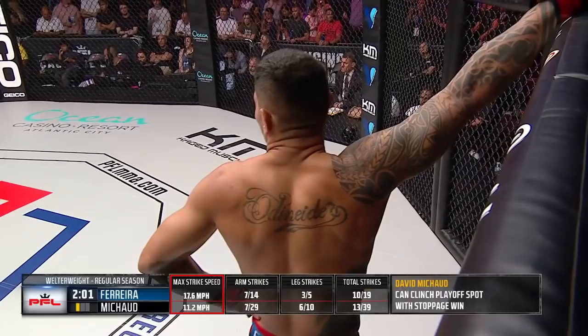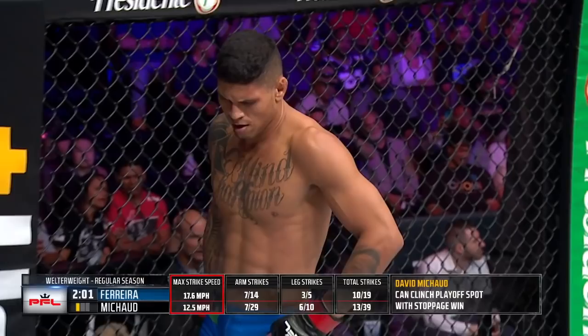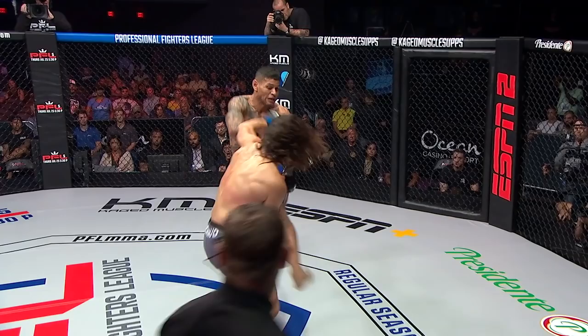Official. Dave Michaud's corner imploring the referee, saying that's two fouls. That should be a point. Separate fouls usually get a warning first. I disagree. I think that's a point. It was inadvertent. It was nothing malicious. Again, especially from a southpaw, it's one of those things that happens.